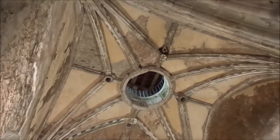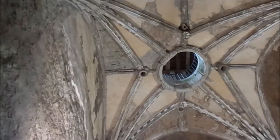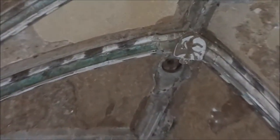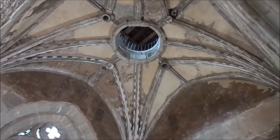The Judgment of Solomon. Wow, look at that. There's a gallery up there as well. That reminds me of Wilbury. There's a little symbol there, look. Don't quite know what that is. Some sort of creature. Well, it's worth coming in for, wasn't it?